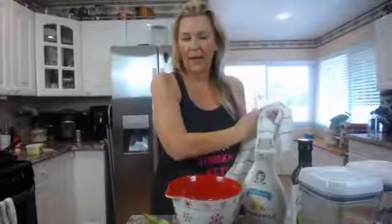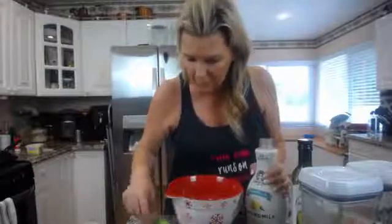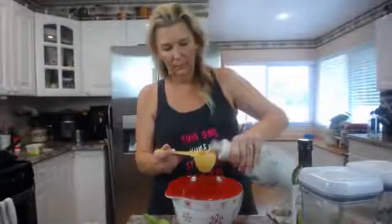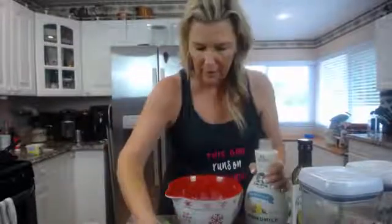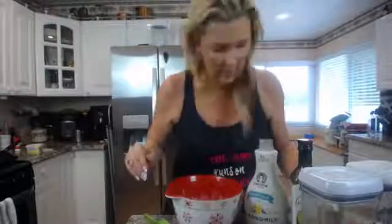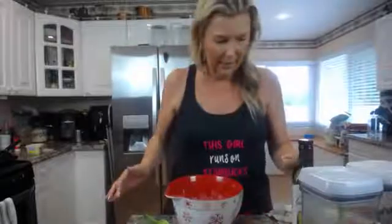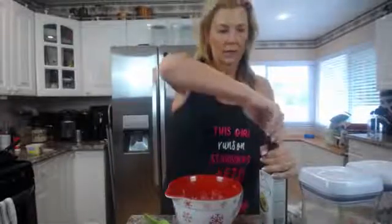All right, so our 5 eggs are in. Next, we've got 1/3 of a cup of almond milk. And then I believe it's 1/4 of a cup. I've lost the lid to my almond milk. There it is. Found the lid to my almond milk. Okay, and 1/4 of a cup of avocado oil.